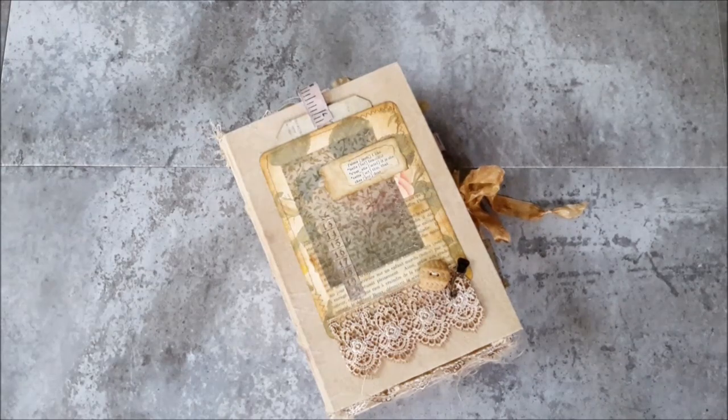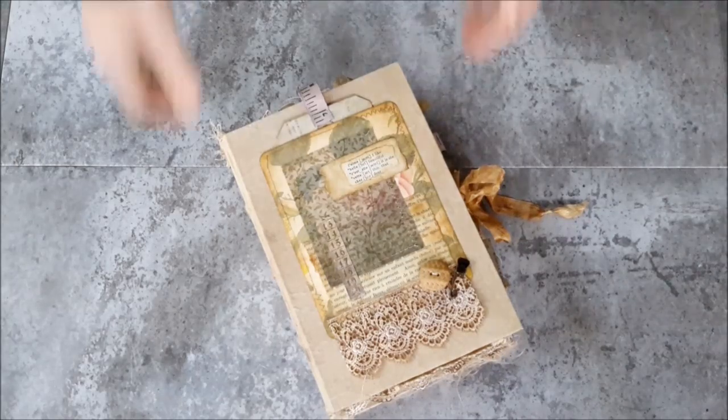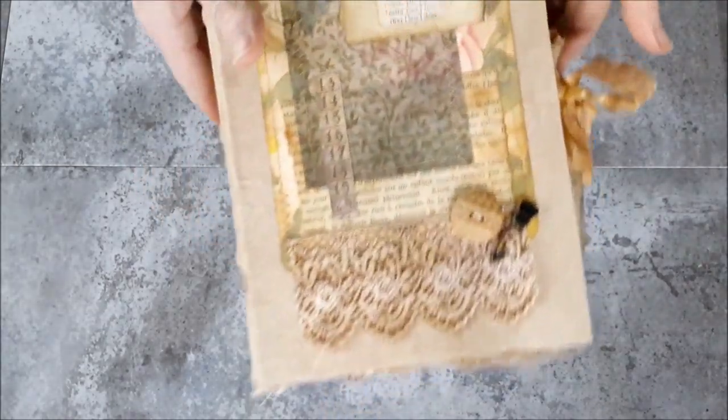She liked the Bonjour journal, and so we went with that theme again. It's got the same muslin cover as the Bonjour journal from last week, right? She likes mauves and pinks and greens, and she likes fashion and France. And so this is what I did for her.